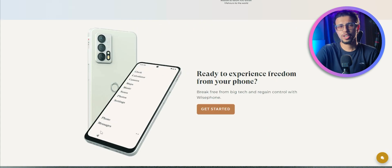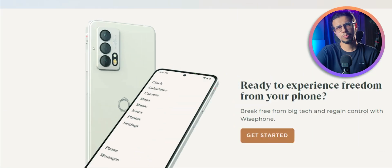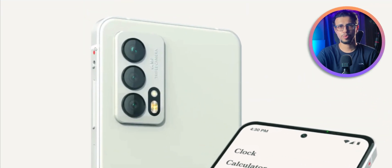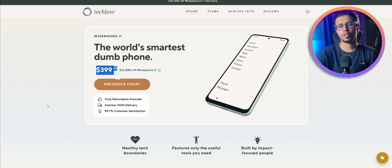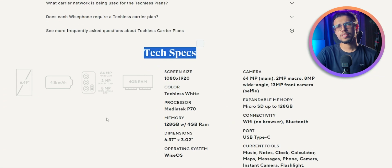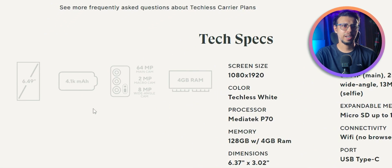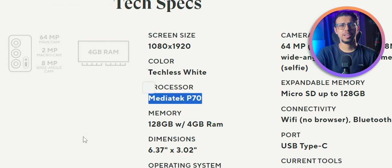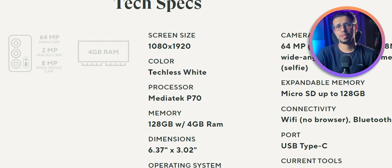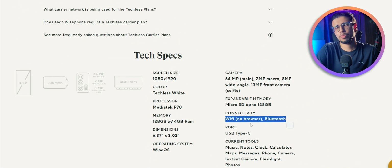It kind of reminds me of the S24 with a thicker chin, and it seems to have some kind of an alert slider as well. It's going on pre-order for $399 USD and it will be available by June. Talking about specs, it seems to have a 4000 mAh battery. And the cameras we saw, one of them is the main 64MP camera, the other two are lower resolution sensors. It only has a MediaTek P70 and 4GB RAM. That's not gonna be enough, but hey, this is a minimal phone. It doesn't have that many features, so I suppose that's okay.